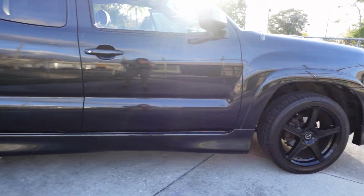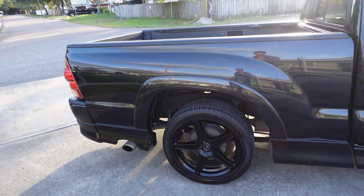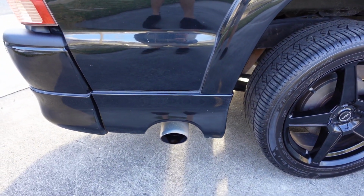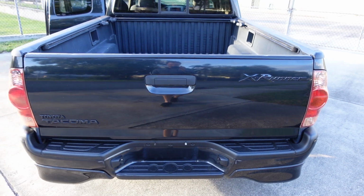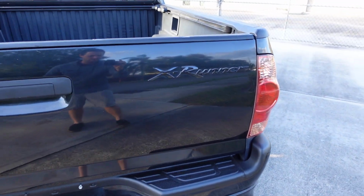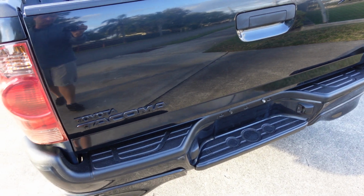You can see those nice wheel arches there, that nice body kit. Just such a beautiful truck, so unique. And a unique side exit exhaust back here. It comes with drum brakes in the rear, so it's not four-wheel disc brakes, but it does have upgraded suspension. From the factory, these come with nice Bilstein shocks for the front and rear. As you can see, the X-Runner badge there is all blacked out. That's how it's supposed to be.